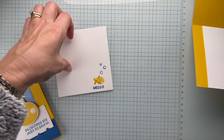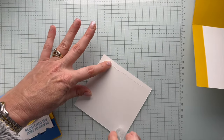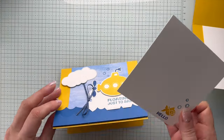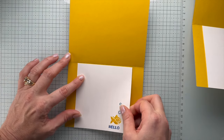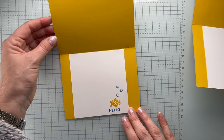Alrighty. And put some stamp and seal right on that layer. Get that right inside. Perfect. All right. Lovely.